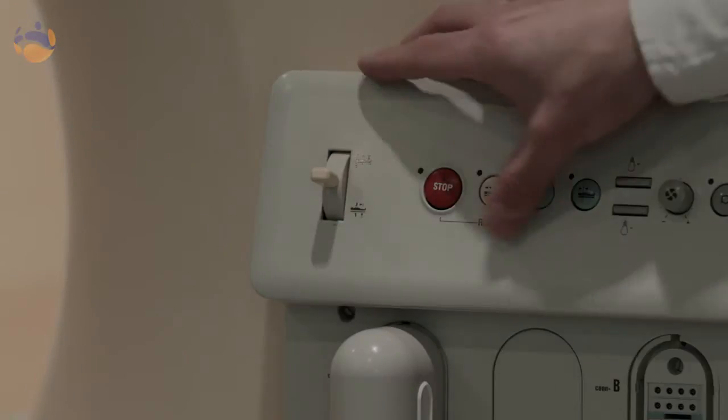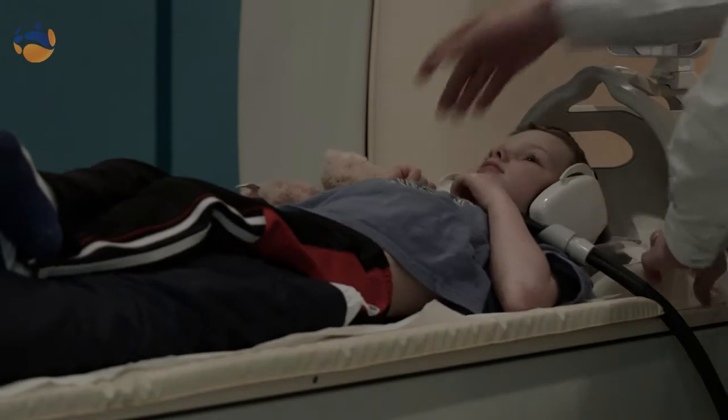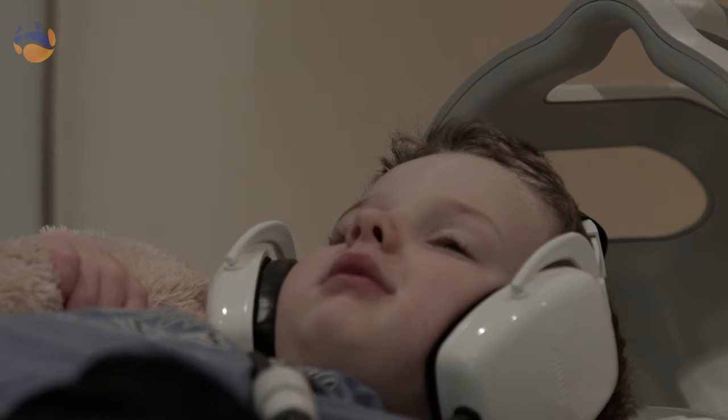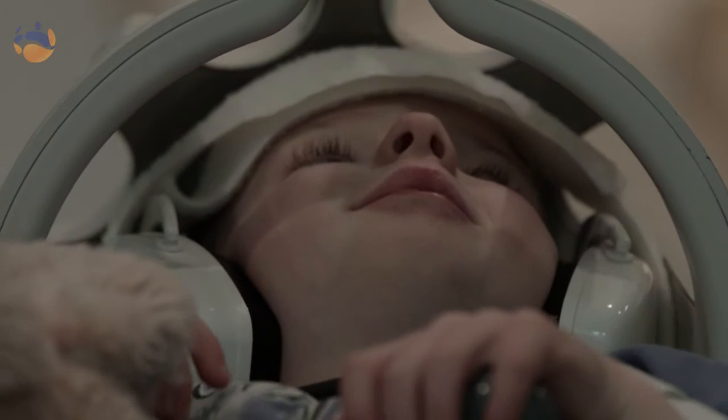The machine itself is very noisy, so we will give your child some hearing protection. Often this hearing protection is just a set of headphones that we are able to play some music in, so please make sure your child brings their favourite music CD to help them through the test. They will also get a call button during the procedure. They can just give it a squeeze and we'll come in and see to their needs.